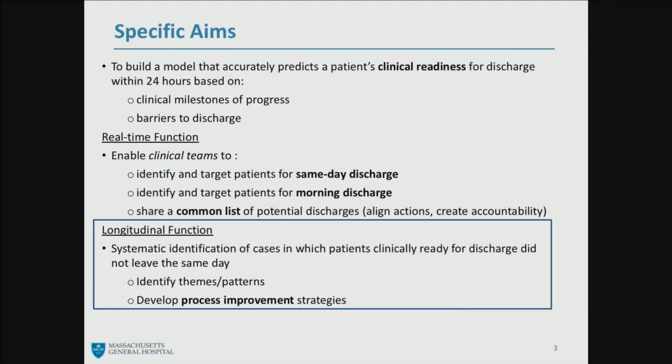So our aim was to build a machine learning model that accurately predicts a patient's clinical readiness for discharge within 24 hours. And we did that based on a clinical framework where we collected data around milestones that mark a patient's progress towards discharge, as well as barriers that may prevent a discharge. There's really two functions of the tool. One is a real-time function enabling clinicians to have a transparent, shareable, objective list of who should be targeted for discharge that day, and helping them align their practices towards actually successfully getting those patients out of the hospital.